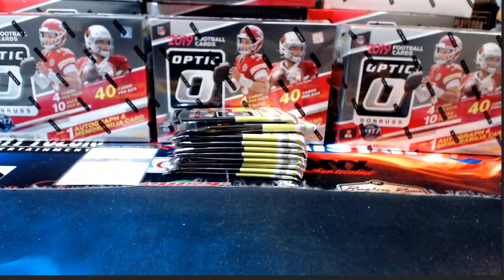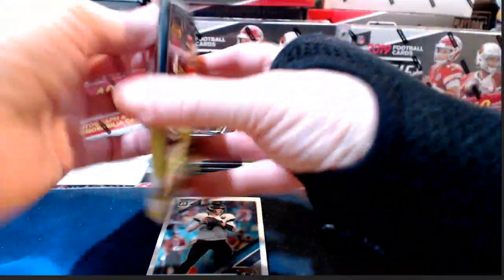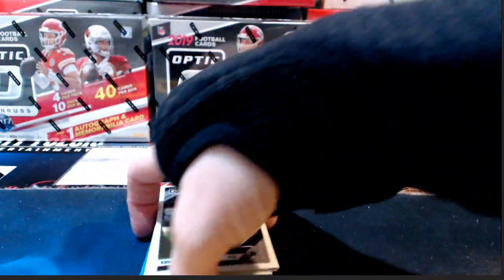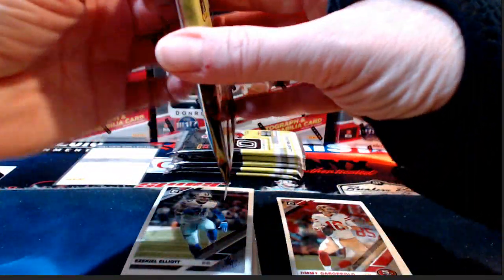I always just rather save them to the end. Then we can just do them all right in a row and we don't have to stress over it. I don't like to navigate away from the table anyway once I am opening stuff, for obvious reasons. Once we've got boxes or packs or cases open, I don't like to take the camera view out of here.